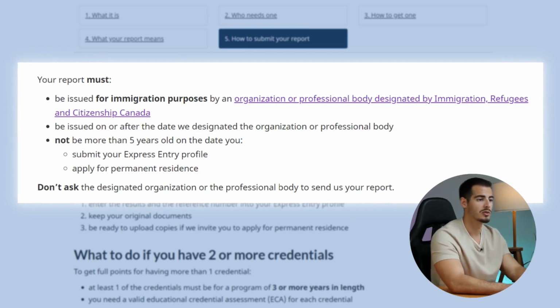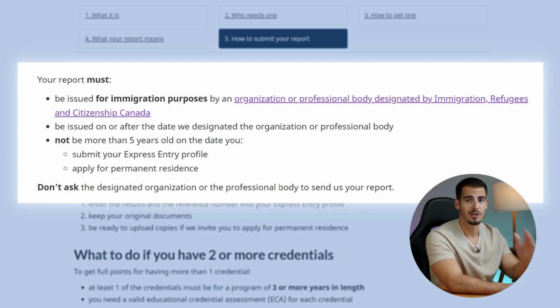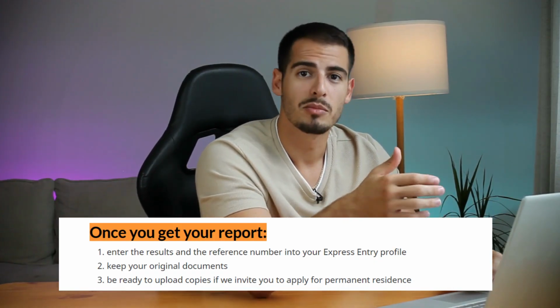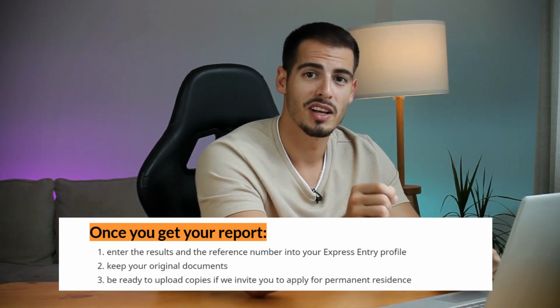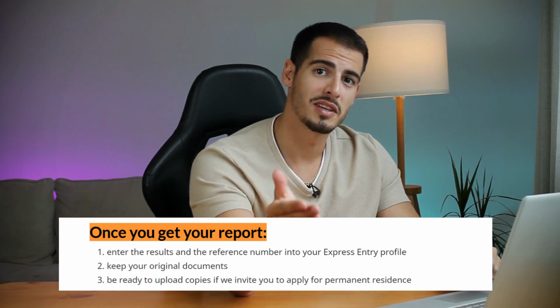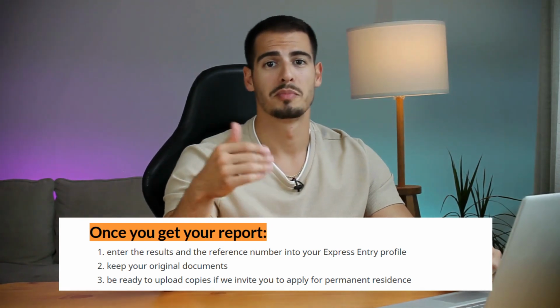Don't ask the designated organizations to send IRCC your report. So once you get your report, enter the results and the reference number into your Express Entry profile and keep your original documents, and get ready to upload the copies if they invite you to apply for permanent residence.